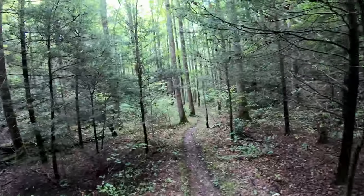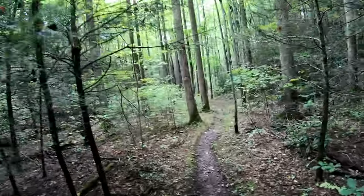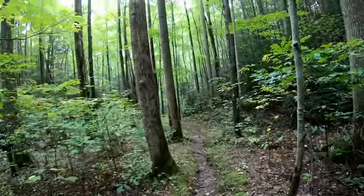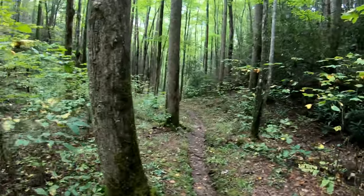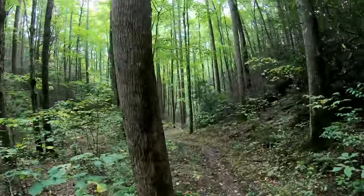Smokies have a lot of black bears. I was hiking this trail a couple of years ago and a black bear ran across my path. So, might see another one. Always on the lookout. Pretty cool to see.